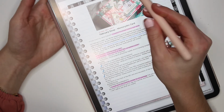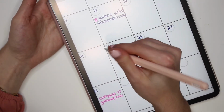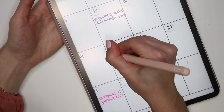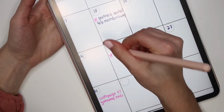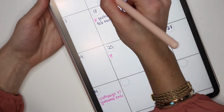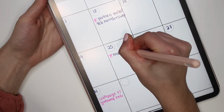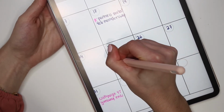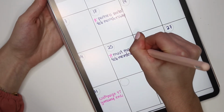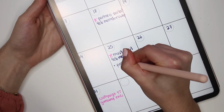There's a lot of dates for swaps, so just keep that in mind if you guys are planning on joining. A lot of dates to remember, so I'm trying to think of a system that is gonna work for me, and I'm hoping that this will, but I'm liking it so far. And then here I'll put last day, or must mail, February Memdex swap. And then I'm going to put a note here, I need to post tracking.